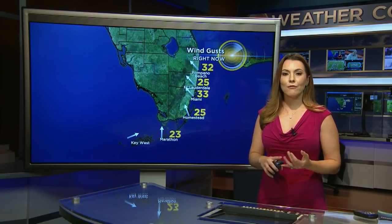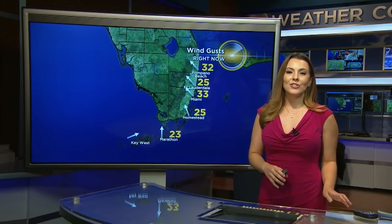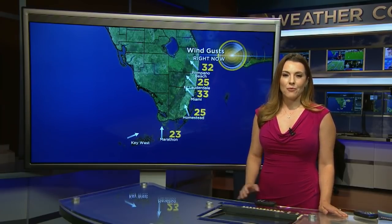Take the rain gear with you if you're going to be driving out and about. Pack the patience, and of course, drive extra slowly on those wet roadways, and don't go into those flooded roadways either. We're going to have more.